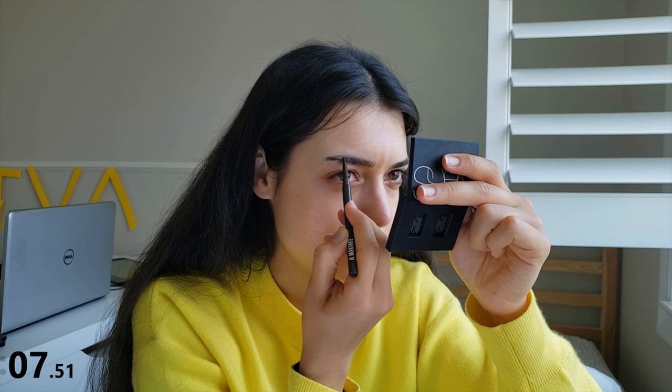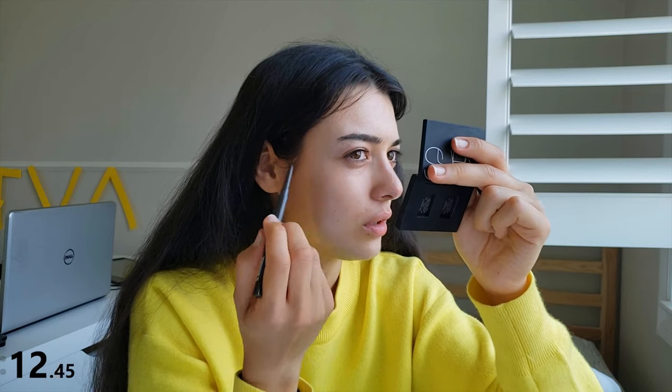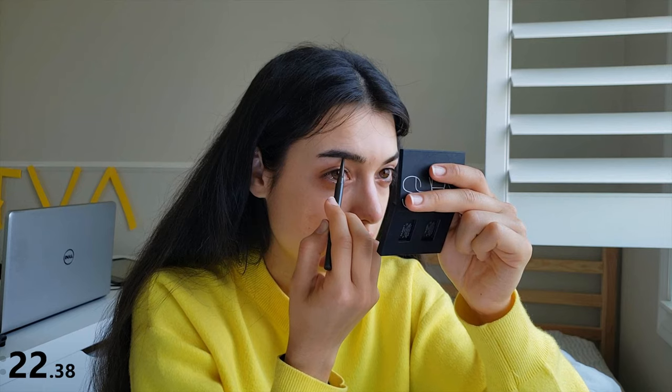Draw a little line underneath, okay? Draw the top part because it's a little bit sparse. There we go. I want a little bit longer. Like that. A little bit taller, I bet. That's nice. Okay. Little bit straighter. Okay. Pushing the edge. Done. That's my eyebrow. Before and after. Okay. Cool stuff.